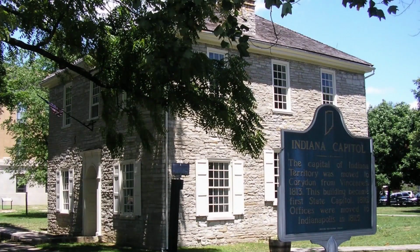As I said in our last video, Indiana was the 19th state admitted to the Union on December 11, 1816. When Indiana became a state, the territorial capital was located in Corydon, Indiana, near the southern border of Indiana. This territorial capital, constructed in 1813, was a humble 2-story limestone building shown here.